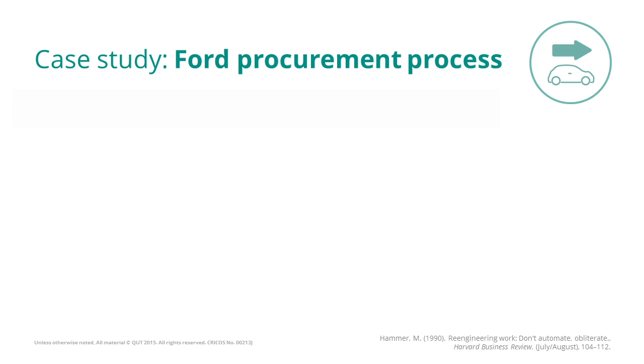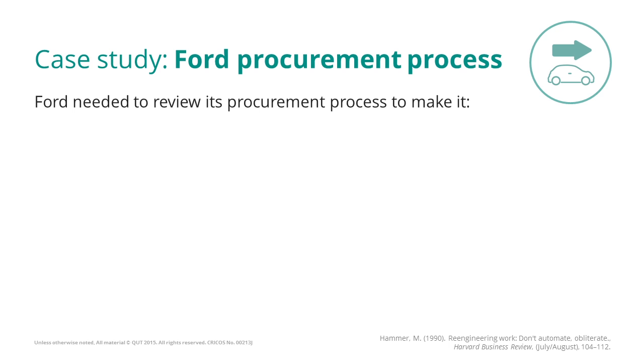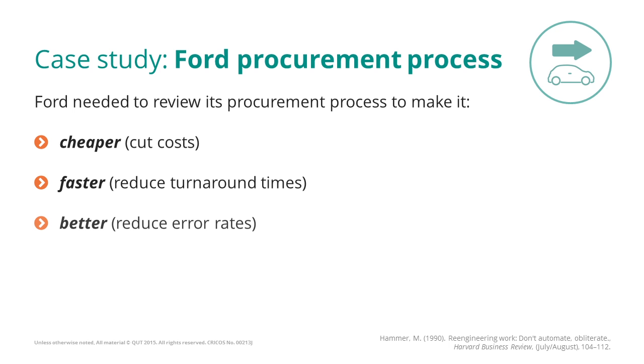Ford in the 1980s underwent a number of organizational changes. One of them had to do with their procurement process. This is the process from the moment a purchase needs to be done to the moment the payment has been made. Ford needed to make this process cheaper, faster, and better.